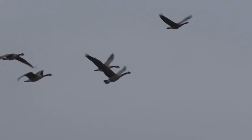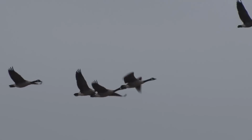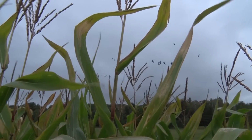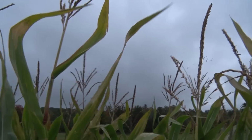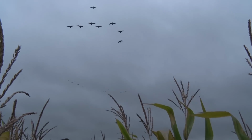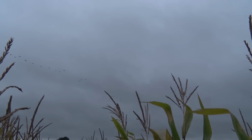Calling is something you need to practice with, and you want to mimic natural geese. So go out and watch them on a lake or a river someplace, or in a field. Listen to them, see what they're doing, how they talk to each other, how they respond when other geese are flying into a flock that's already on the ground. And pay attention to that. You want to sound like that. You want to make them feel comfortable, so they're going to come close by.